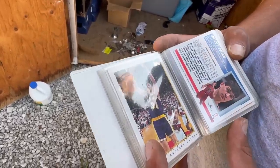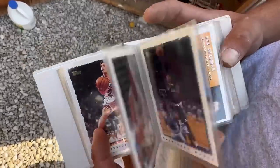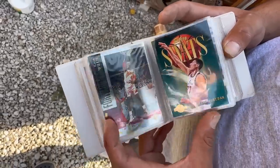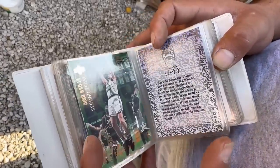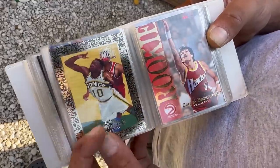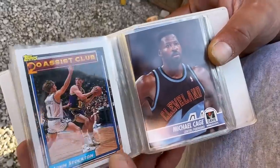Tons of tops, looks like 1995 cards. Holy crap. There are tons of cards in here. Whew. Wow. Oh, there goes a rookie. There goes a rookie. Wow.